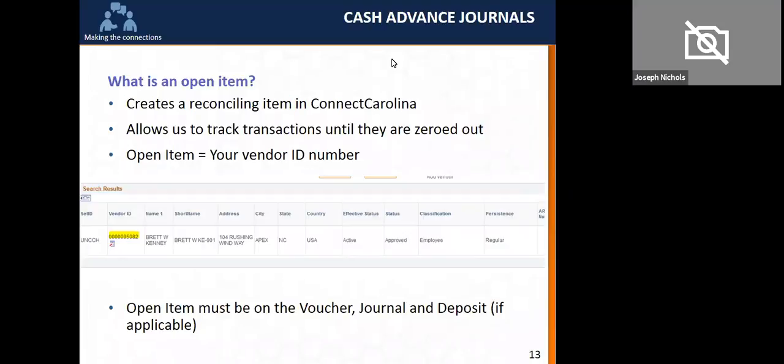I think right now, we figured out that probably in the last 3 years we've been doing this wrong, and there are probably thousands of open items hanging out in our system that we need to resolve, just because of the way Connect Carolina is structured and the way things haven't been done properly on our end, in accounting services, for the last couple of years. So that's why we're doing all of this.